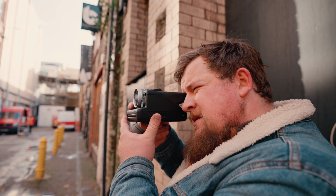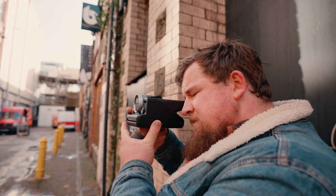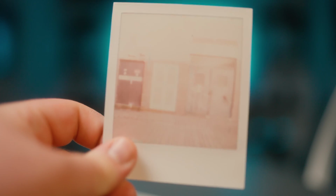And for the past 3 weeks, I have absolutely loved using this. What's great about it is it actually tells you when your lens cap is on, so you don't just keep taking photos in your bag, which definitely hasn't happened to me. It has happened to me quite a few times. Part of the quirk of Polaroid is when mistakes do happen. I knocked the metering and it ended up overexposing for this shot. Still like it though.